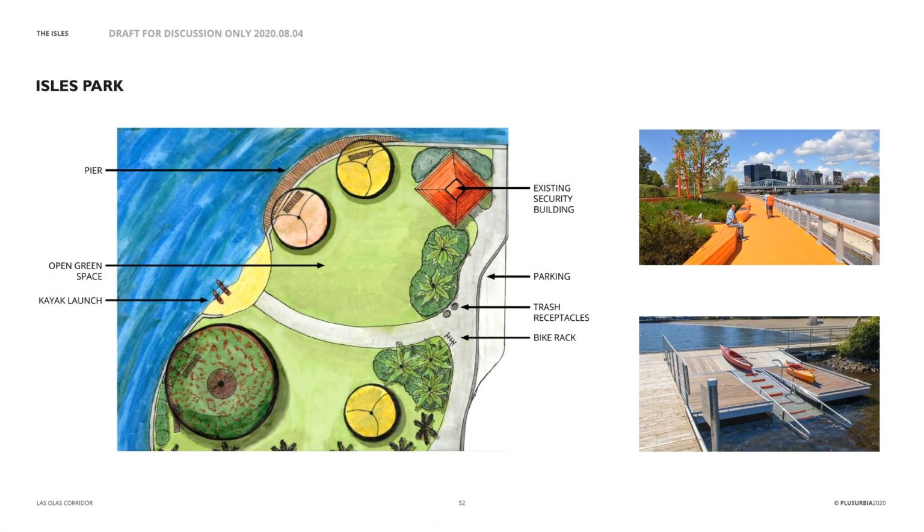Isles Park is a new park proposed at Las Olas and Southwest 23rd Avenue, where the waterfront context is interrupted. The area will be a great place for families to take a break to enjoy the waterfront views and for other waterfront uses, such as a kayak launch.